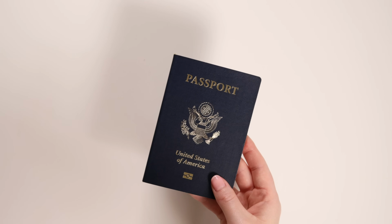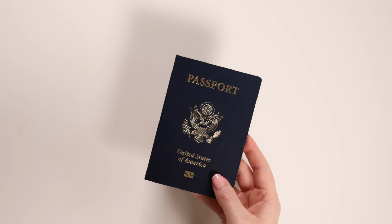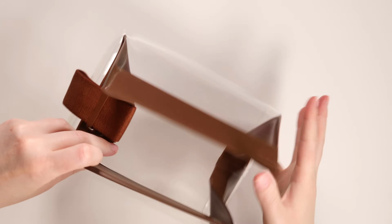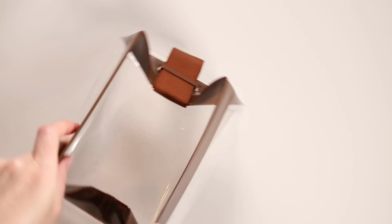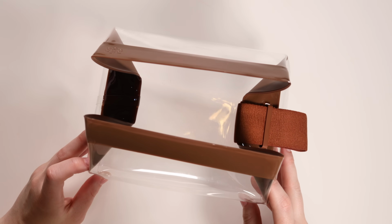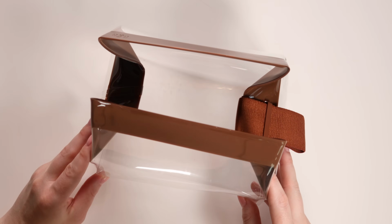Now, I won't lie to you guys. I am checking my bag coming back because I am bringing home a lot of French butter. But on the way there, everything needs to fit into this quart-sized makeup bag. Might actually have less room if I had not decided to check my bag coming home.